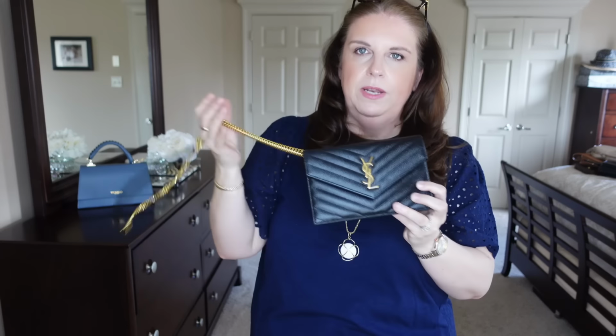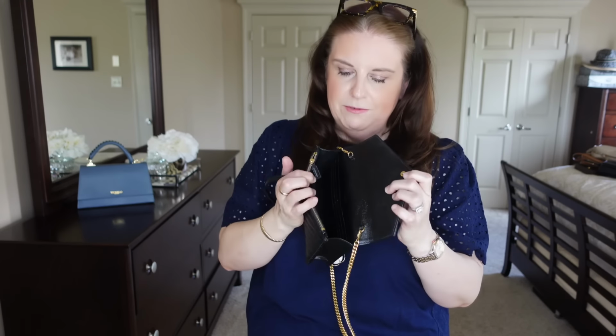But I got this one recently and I've used it already quite a few times. This one has quite a long chain. The chain is removable as well, so technically you can use it as a little clutch or a little wallet in your handbag. And this one comes in so many different colors. But my friend had a beige color of this handbag, and I just thought, you know what, I really could use that kind of mini little handbag, so that's why I bought it. And like I said, it was just recently.